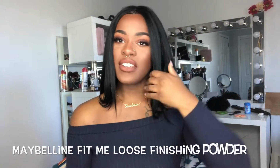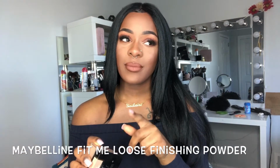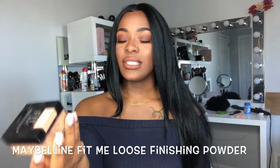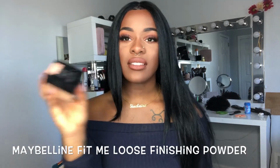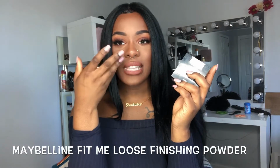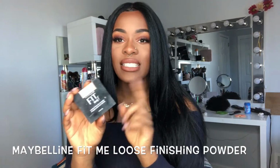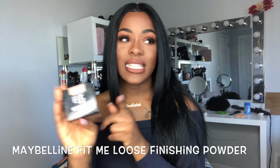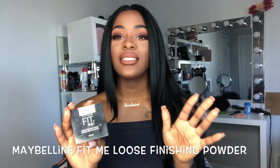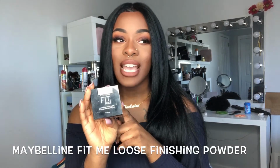Alright, so next, as my finishing powder, my favorite lately that replaced my Cover FX finishing powder is the Maybelline Fit Me in Deep 35. This is the second to last deepest shade. There's just one shade after this one, but I love this powder. After I set my concealer, this is what goes all over the rest of my face. For the price point, I think it's a great alternative for all those other finishing powders that cost like $30, like the Cover FX one I just talked about. So yeah, this is my go-to. I use this every single day.